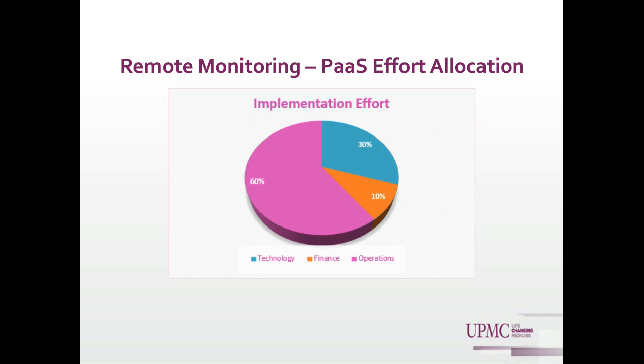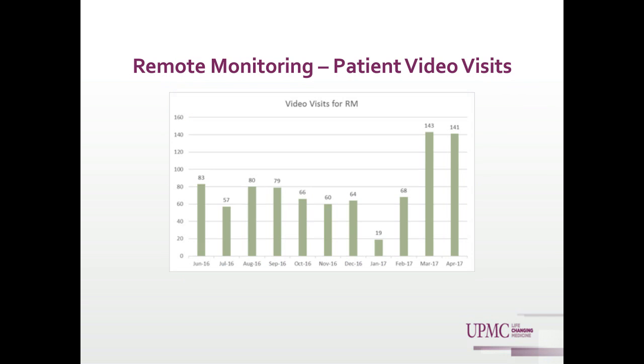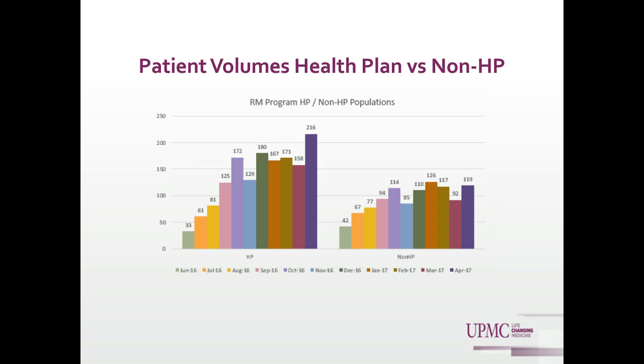So then some specifics on our video visits here. This is showing since the inception of our new platform in June of 2016. We have incorporated patient video visits as a core piece of the care pathway as well. And then in terms of patient volumes of health plan versus non-health plan, you can see that on the health plan side, where we do have a centralized care management group, which allows us to leverage programs like this, you can see the patient volumes there.